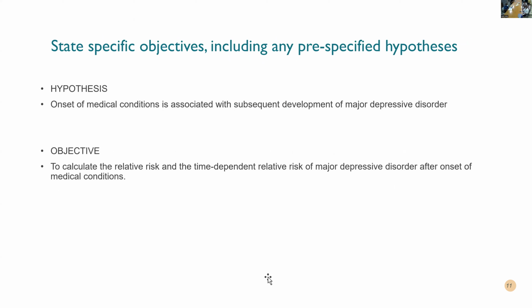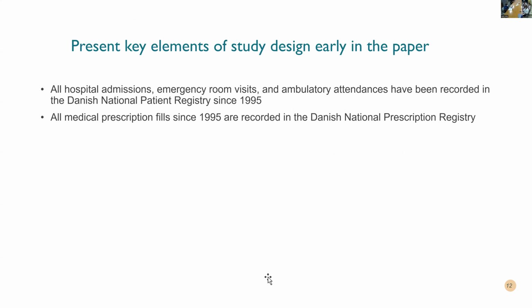The hypothesis of the study is that the onset of medical conditions is associated with the subsequent development of major depressive disorder. The objective was to calculate the relative risk and the time-dependent relative risk for major depressive disorder after the onset of these medical conditions. So what are the key elements of this study design? All hospitals, like I said, the Danish National Patient Registry has details of all admissions, emergency room visits, prescriptions, and all medical prescriptions. So the data was taken from these two registries.